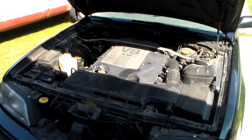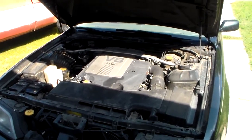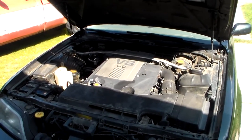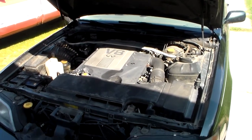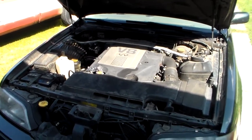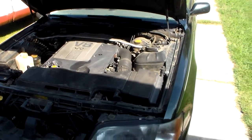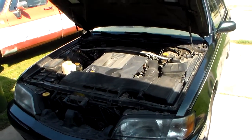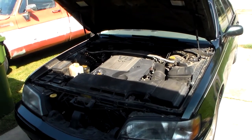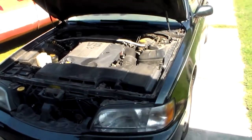And then it's randomly put a code up, I think it's a P0400, which is an EGR flow code. That basically means the EGR system is not working like it should. I've not really checked into that one. That code only comes and goes every once in a while, but I know the EGR is not working up to snuff, because I can hear the engine ping every once in a while if I run cheap gas in it, and so I know that's going on.